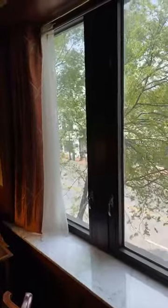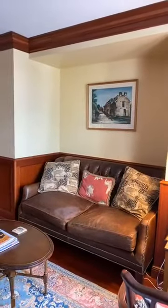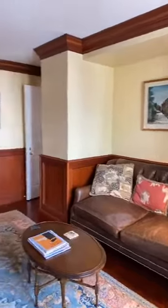The windows are double paned and very far up from the street. So we are not at street level, we are up one level. So it gives you a beautiful treescape and cityscape without the noise. So if you wanted to make this a bedroom, I would put a bed tucked into this nook. It completely fits a queen bed.